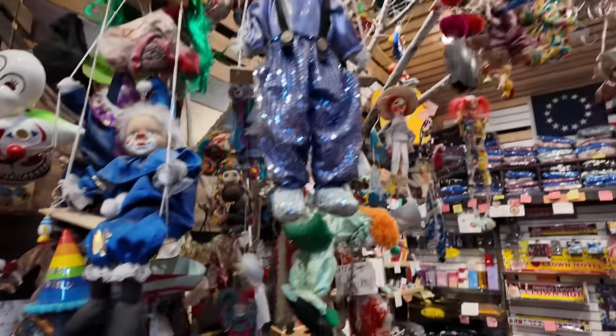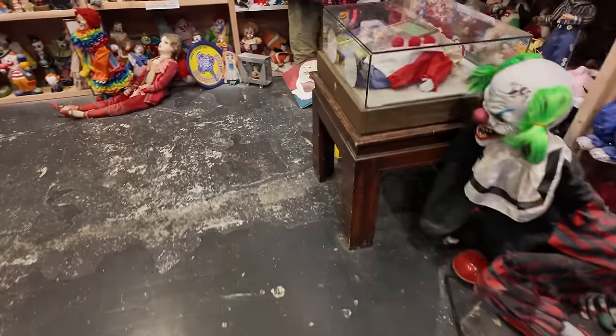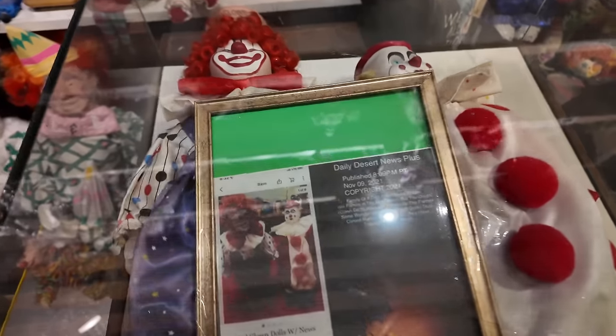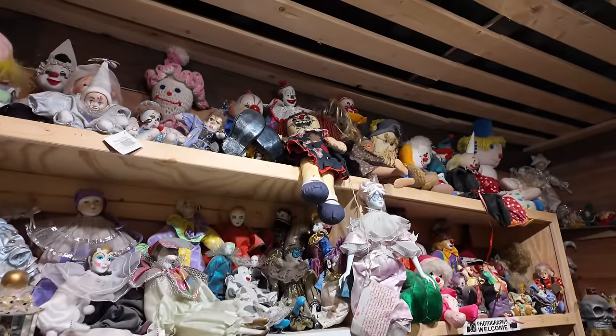Yes. Hey, what's the deal with these haunted clowns that are in this glass case? I have a couple of them. These guys were in a house fire. They're the only things that survived. The only things that survived? Yes. I had little Miss Polly. You guys can hold her, but people feel weird afterwards.